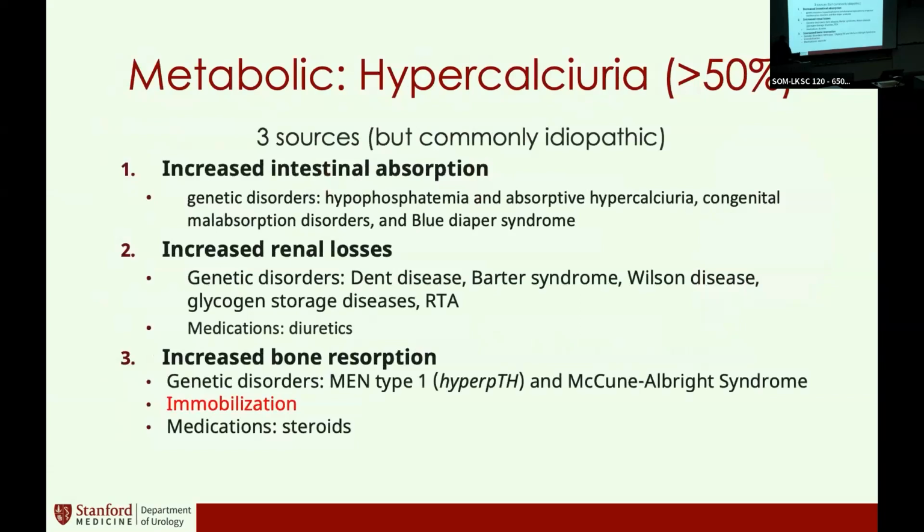Okay, so I'll go through some of these metabolic risk factors. It's very medical, but I'll try to just highlight some of the important things and hopefully give some pointers for exams. So hypercalciuria, this is the most common metabolic risk factor, too much calcium in the urine. How can this happen? Either you're absorbing too much calcium from the intestines, you're losing it in the kidneys, or bone resorption.